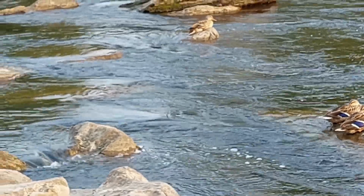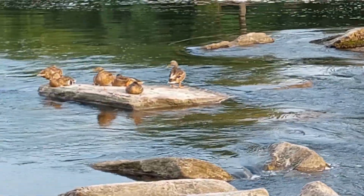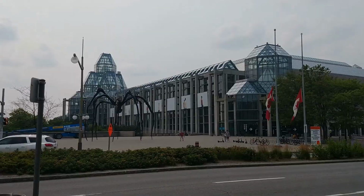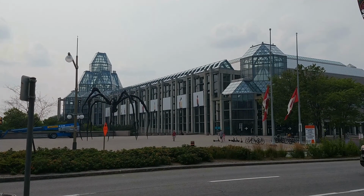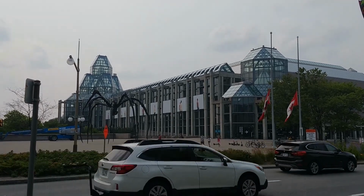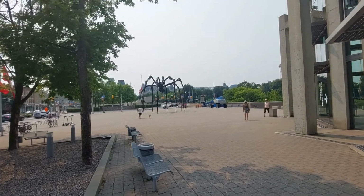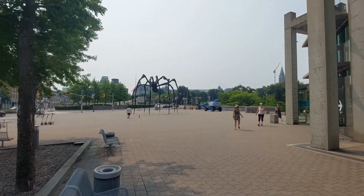Now we'll be moving on to the next part of our journey to Nepean Point in Ottawa. Here, the National Art Gallery is located. Also opposite to that, there is the Notre Dame Cathedral. And a giant 30-foot tall spider called Maman is also located there.